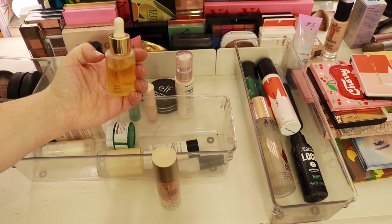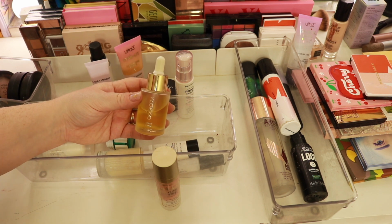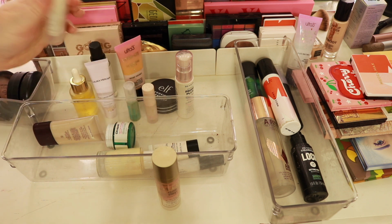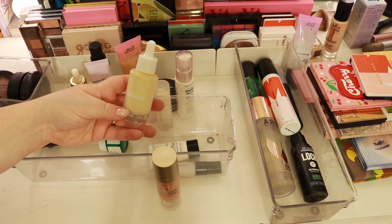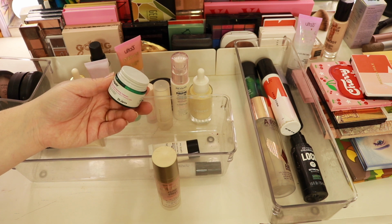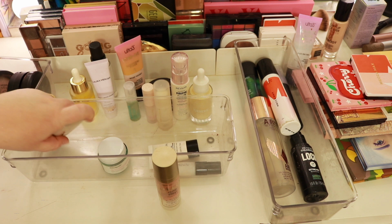I really like this one from OXX Bloom Serum Primer. It's discontinued from Kmart, but I really like it, so I'm going to continue using it. Mecca Max Blur Stick is phenomenal, 10 out of 10. My Fourth Ray Beauty Turmeric Face Milk I love. The Cicapair from Dr. Jart Color Correcting Treatment I will keep.